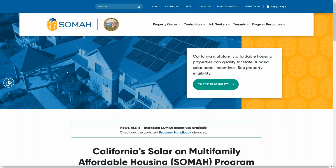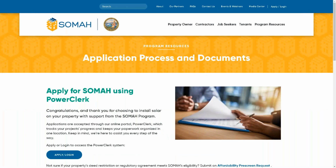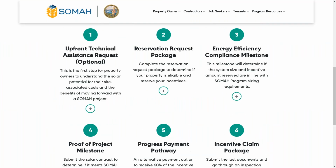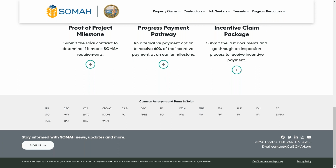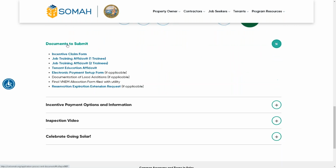You can download the required documents and find sample documents on our website. Simply go to calsomah.org, click on the Application Process and Documents page, scroll down to the Incentive Claim Package section, click on Documents to submit, and you can find a list of all the required documents here. Please note that some documents can be downloaded here, while other documents can be generated on PowerClerk.